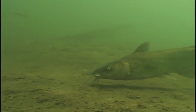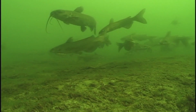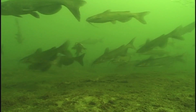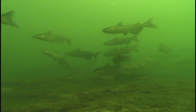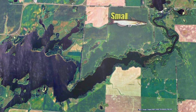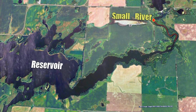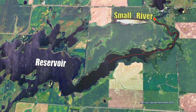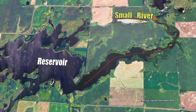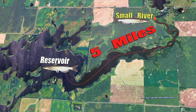Like all river fish, cats make dramatic seasonal moves. In general, throughout the cold water period, cats tend to gather in the deepest holes in any given river section. Today, we're fishing a small river that feeds a reservoir. A lot of these fish will actually migrate out of the river into the deeper water in the reservoir. The distance between summer fishing areas and ice fishing areas is only about 5 miles.